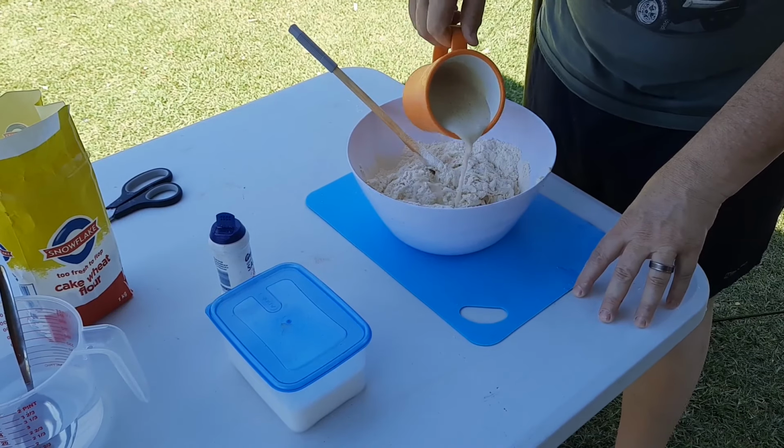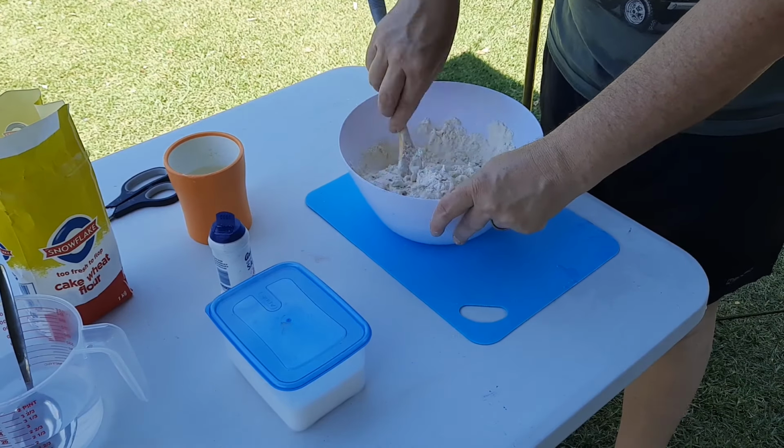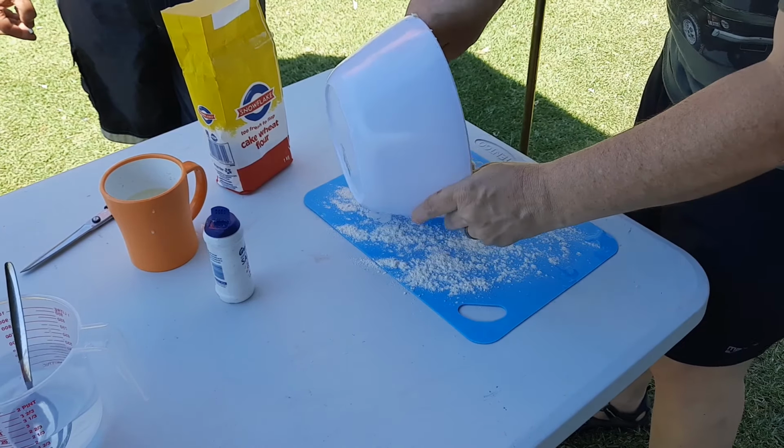Mr. J, Andre's cousin, is known for his bread making skills, and we convinced him to show us how to make a pot bread, the South African way, on an open fire.